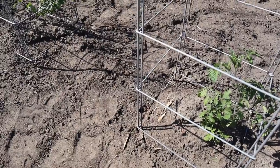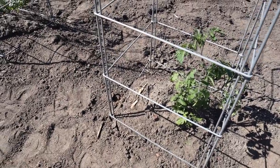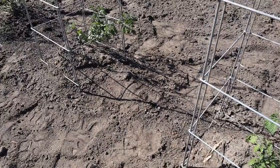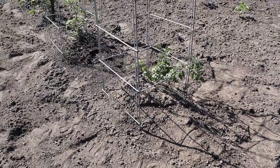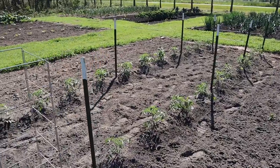And I'll probably get me a little pine straw and put it around the base of these plants. It is kind of hard to weed in there with that cage in place. So I'll put some straw at the base, so I don't have to worry about weeding inside that cage. So now back to the weave.